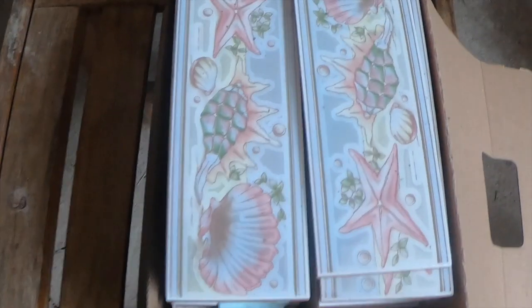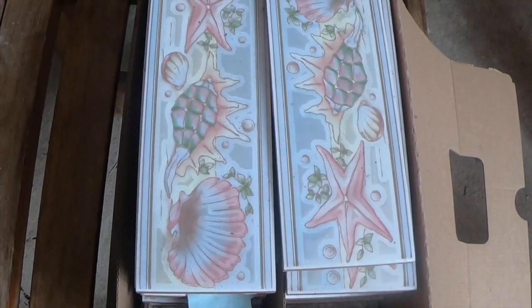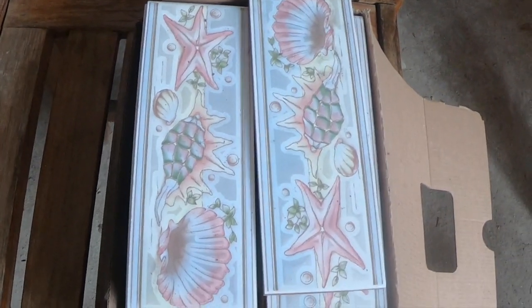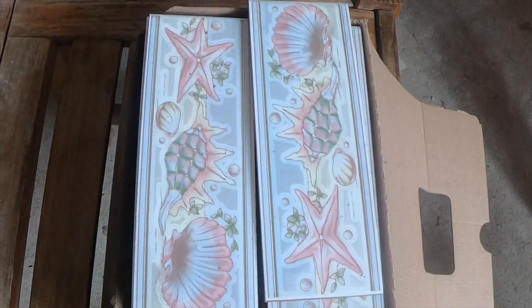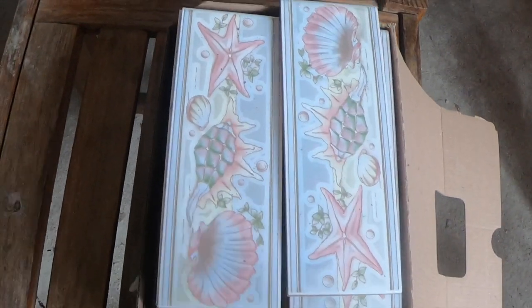And thank you, Kim, for these lovely tiles. These are going to go in my shower area when I build it. I'm not going to put in a shower cubicle. I'm going to build it with blocks so that I've got nice smooth walls to be able to tile.